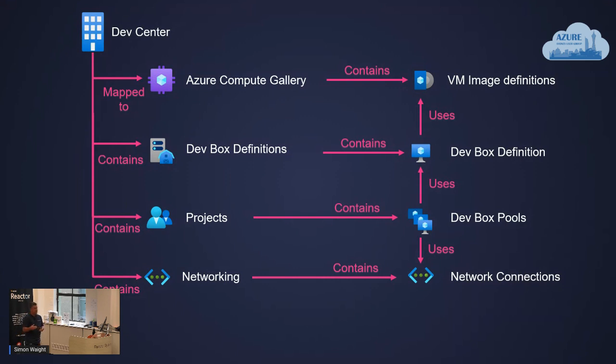A DevBox definition has to use one of those blessed image definitions. I can't just go and choose a random one from anywhere. I have to use one from my Azure Compute Gallery. So again, I've got the control over the source of those DevBox images, DevBox definitions having the right images available to them. And then what I do is I authorize people to create instances of those DevBox definitions by mapping them to what's called a DevBox pool.